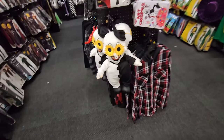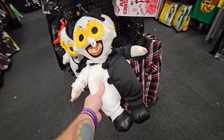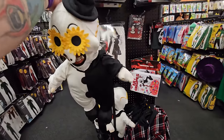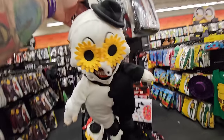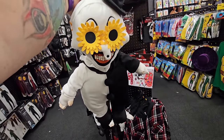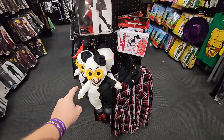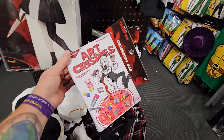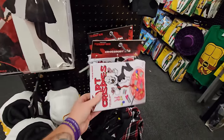Boy, you're a chubby little fella, ain't ya? Look at this guy. Oh my gosh. It's the Art the Clown backpack. I know I just got sidetracked, but I saw him over here after he ate a whole ton of Oreos, apparently, and I couldn't resist. And there's three of those, and look at this, guys. They actually have two of the crossbody bags, so they are starting to get these in more stores now.